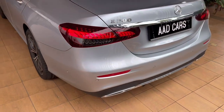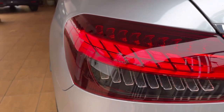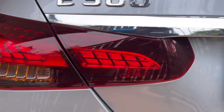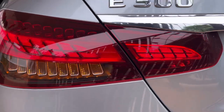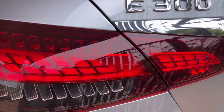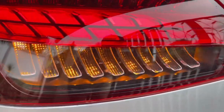Now let's take a look at the back. As you can see, you'll get your tail lights right here. You get four LED tail lights, four LED indicators, and you also get reversing lights in LED. So you get your Mercedes-Benz lettering within the tail light cluster as well. As you can see, they have a very nice detail as well. If you go up close, they look very nice at night. LED indicators right here.